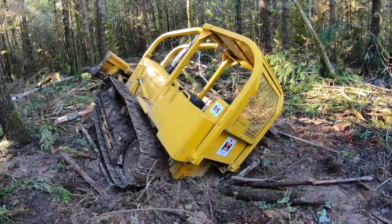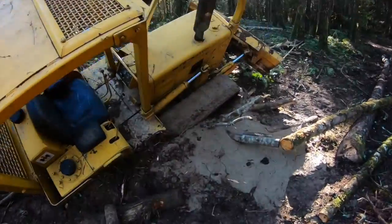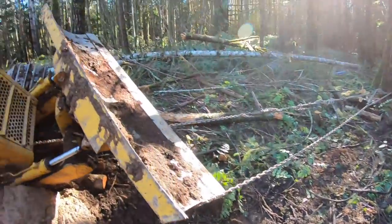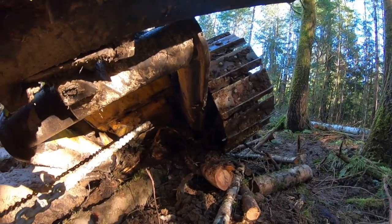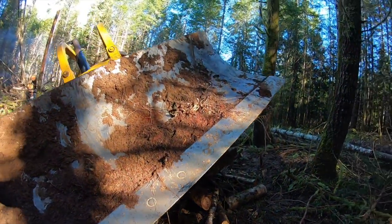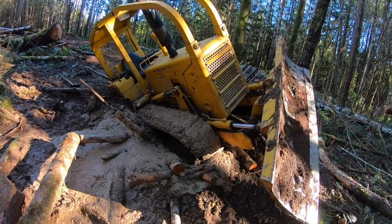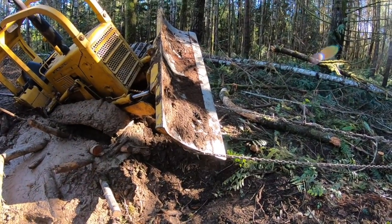Basically it's high centered on some logs, so we can't get enough traction to get it out. There's the logs we got high centered on right there. I think you can see it. Yep. Anyways, we got stuck onto that. Can't go forward because we don't have enough traction. Can't go backwards because the back is dug down too much. And the hydraulics don't have enough to pull it out of the ditch.